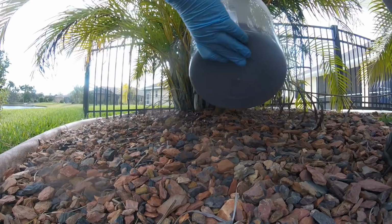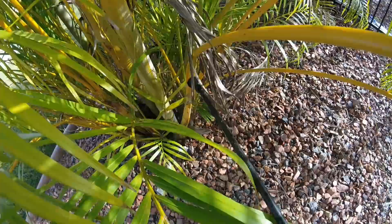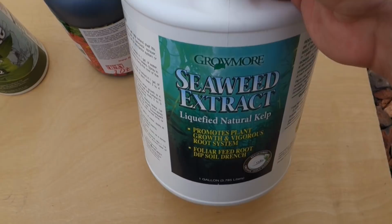All right, so let's get started with what we're gonna be applying here. And just for clarity, we're gonna do two types of applications. We're gonna do a soil drench, and then we're also gonna spray the trunks and some foliar spray as well using a backpack sprayer. So the first thing we're using here is some sea kelp. This is cold water Viking sea kelp, or Norwegian sea kelp, so I thought that sounded kind of cool.